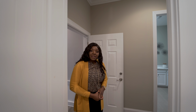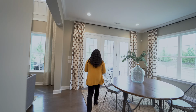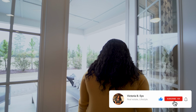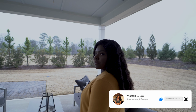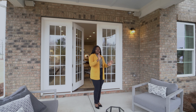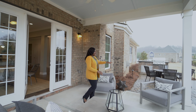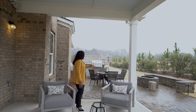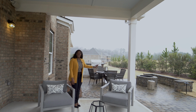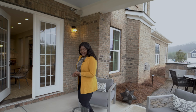Okay, so why don't we go check out outside? Let's check out the backyard space. Okay, so we are outside here, and as you can see, you have this kind of option here of, I think you can actually get this screened in if you wanted to. And then I like, guys, that you have the option of the fire pit as well as the grill. I am not going to step out because it is currently raining, but you can kind of get the idea from here. Let's go on inside and we'll check out upstairs now together.